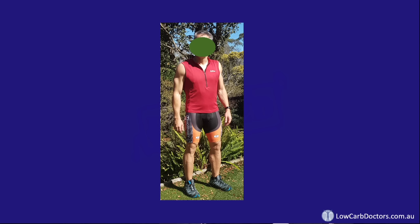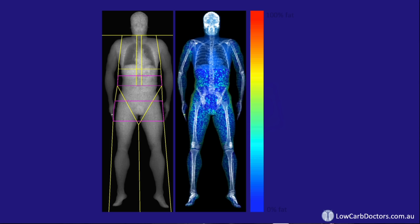This is a recent photo. Not a skerrick of fat. He's 48 years old, people. This is his DEXA scan. The blue areas represent lean tissue. The red areas represent fat.